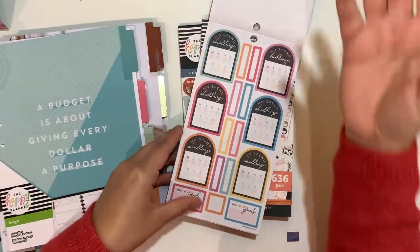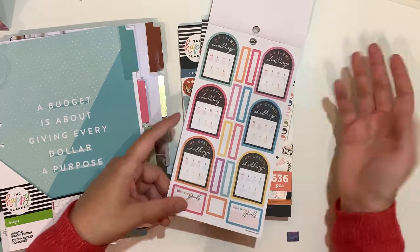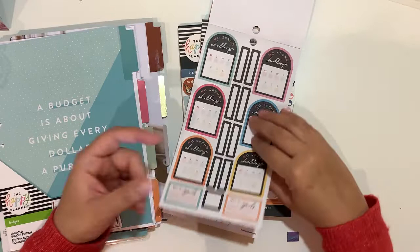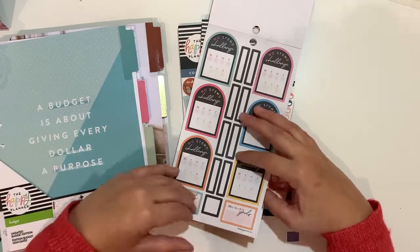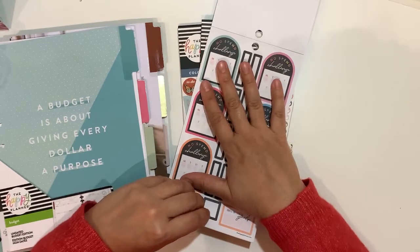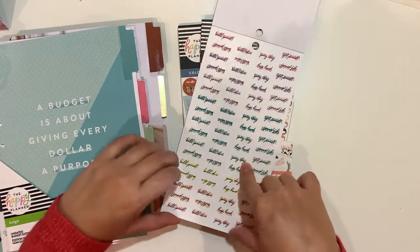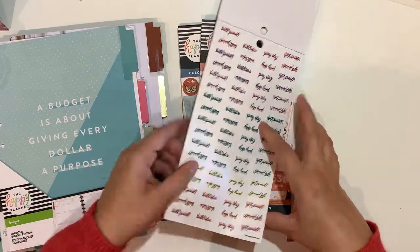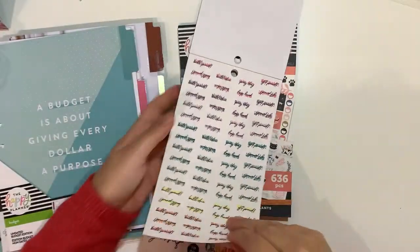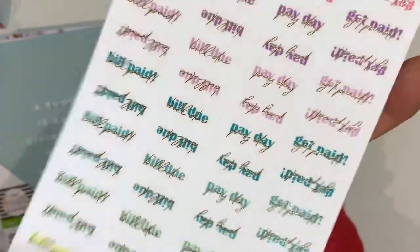And to be honest, spending zero money is literally impossible on a daily basis. You sometimes have to buy food for your cats or butter or put petrol or diesel in your car. There are things that you cannot avoid, but I am intending these for my hobbies, the ones that take the most money out. Payday, bill due. Again, these are in clear stickers and it's the overlaid two fonts. And this one is the same, but with gold foil.